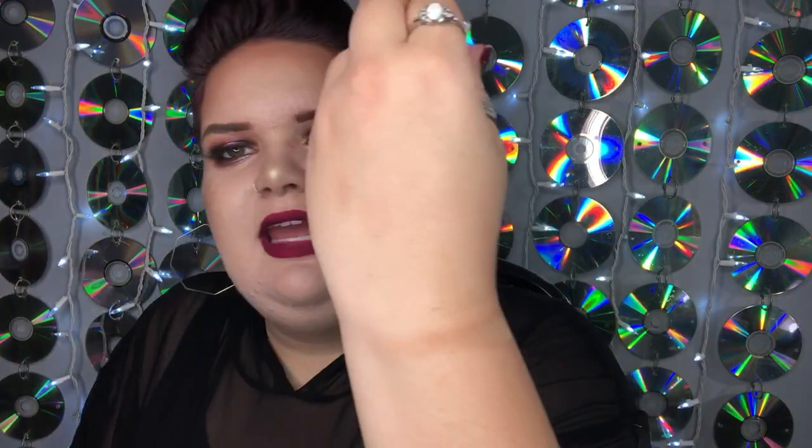Okay, we're not off to a bad start. I was going to swatch it on the back of my hand and then I realized I have gold on the back of my hand. So that's actually a pretty bronzer. And I'm sure blended out, that would look amazing on my skin.